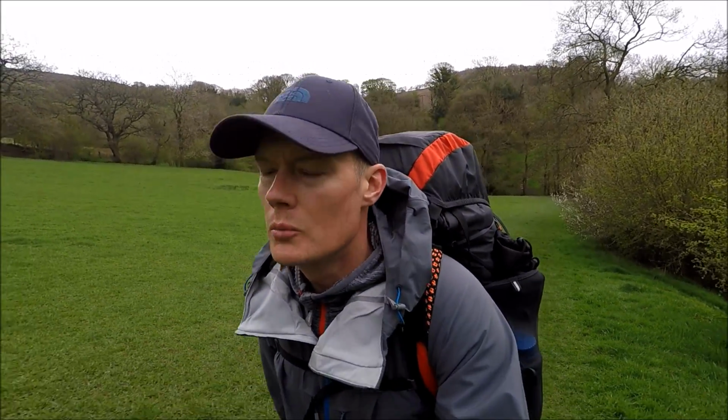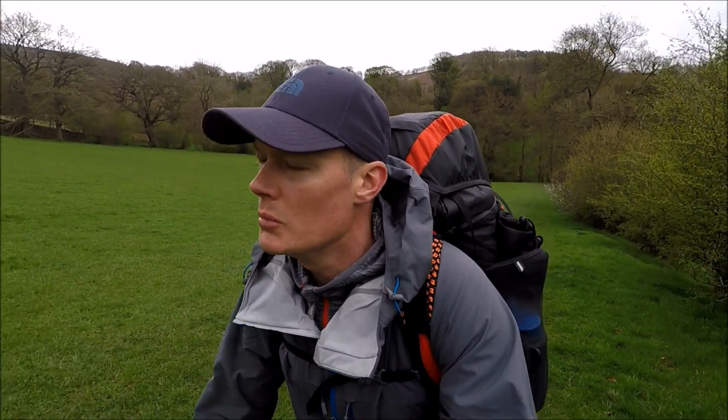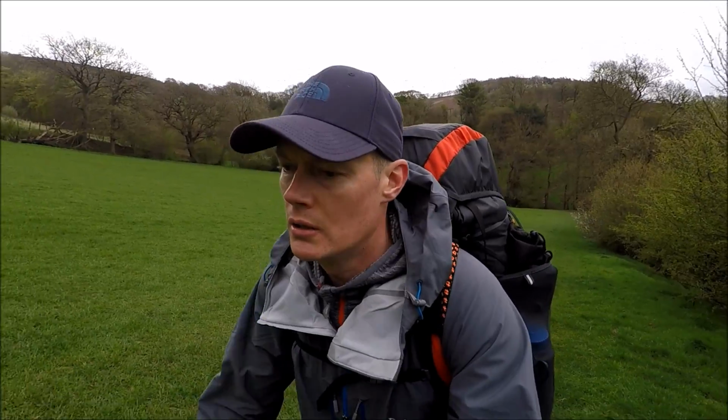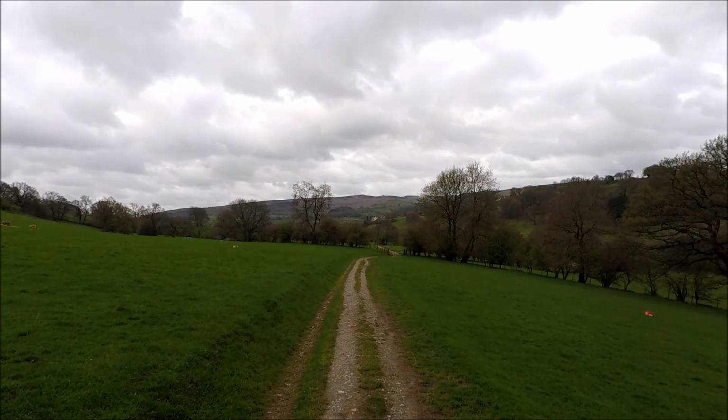Walk past the outdoor kit store. So I've dropped down through Hathersage and now coming out of the village, back into the fields. And we're making our way up onto Stanage Edge. A bit of a walk to get up there. We're making our way back up out of the valley now, back up onto Stanage Edge.